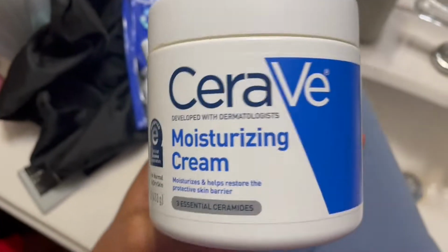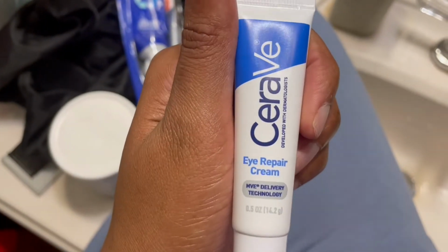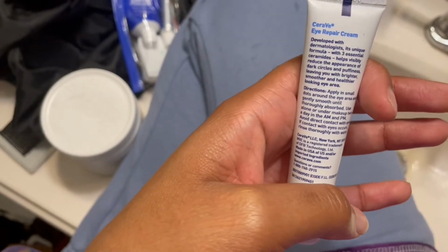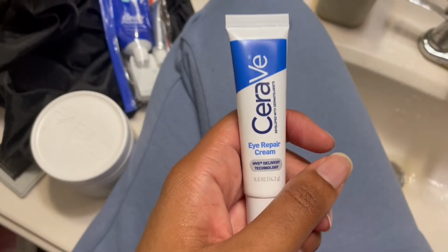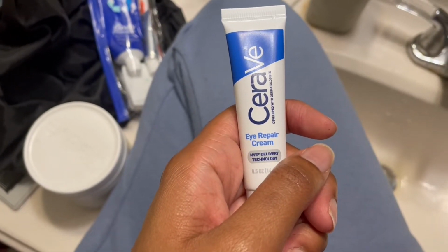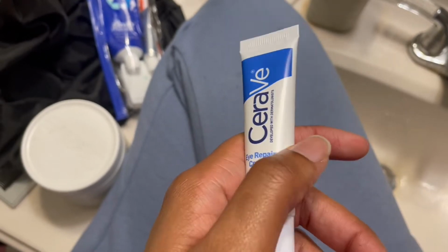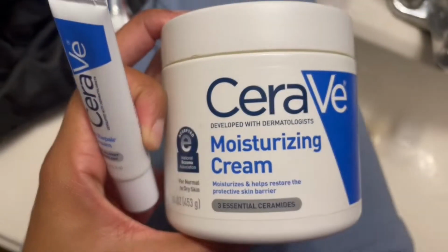So I use this CeraVe for my face, and then I use this little CeraVe eye repair. I forget, I think it's for dark circles and eye puffiness. That's what it's for. I put this under my eyes in the morning and at night, briefly and quickly, and then I just massage it in. And then I don't wear foundation, but today I am.